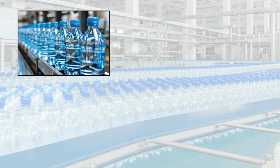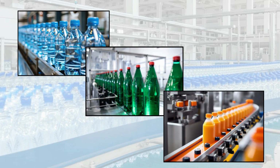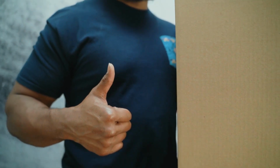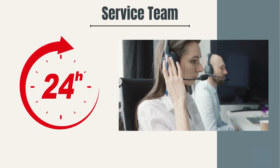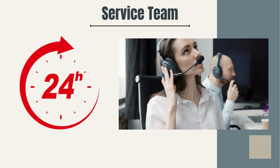From water to juice, from edible oil to pharma bottles, our machines are trusted by industries across India and overseas. We don't just deliver machines, we deliver performance. Backed by PLAST India's expert service team and 24/7 support, we ensure your production never stops.